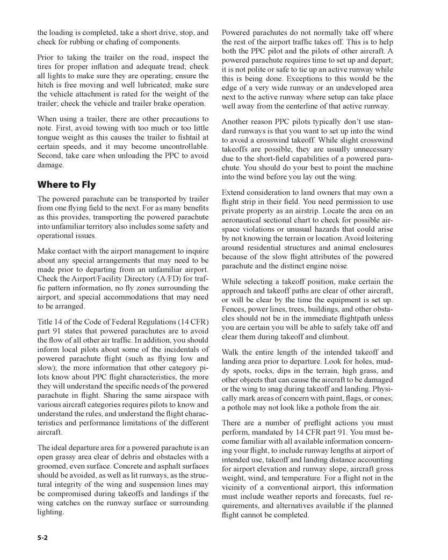Locate the area on an aeronautical sectional chart to check for possible airspace violations or unusual hazards that could arise by not knowing the terrain or location. Avoid loitering around residential structures and animal enclosures because of the slow flight attributes of the powered parachute and the distinct engine noise. While selecting a takeoff position, make certain the approach and takeoff paths are clear of other aircraft, or will be clear by the time the equipment is set up.